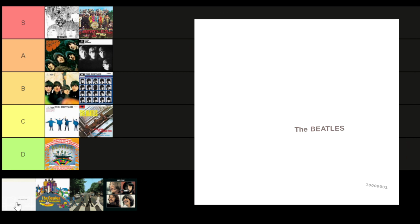Okay, next we have the White Album, and before I started recording this I was thinking surely the White Album has to be a D because it's white, it's nothing, it's white and says the Beatles. But in a weird way it's really, really refreshing and really iconic to the Beatles, and like I say, it isn't about the songs, but it works with the songs.